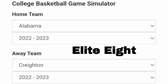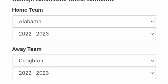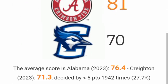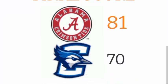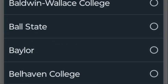Into the Elite 8, we got Alabama versus Creighton. Does Alabama actually win this game and get into a position it was never meant to be in, the Final Four, or does Creighton just go into another round and just be lucky? Answer is, time's up, Alabama goes to the Final Four. Well done. I think that's the first time Alabama has ever done that, ever. Remember when Alabama used to suck at basketball? I do.